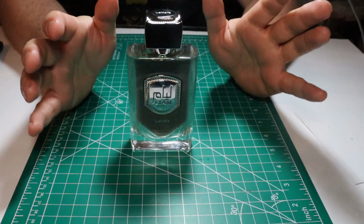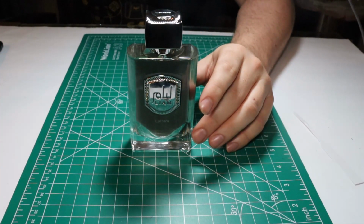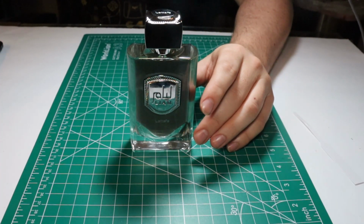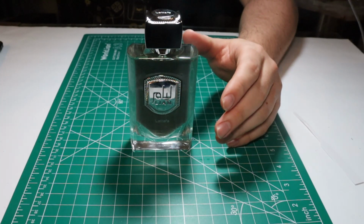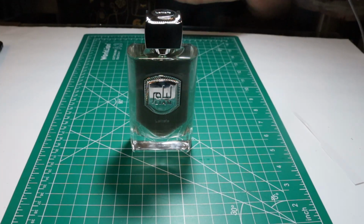I can't talk about the performance or whatnot, but I will go ahead and talk briefly about the middle notes that are kind of coming out. The main one is iris, so that's kind of a bummer for me because I'm not a huge fan of iris. But I can recognize that it smells nice, so there's that.